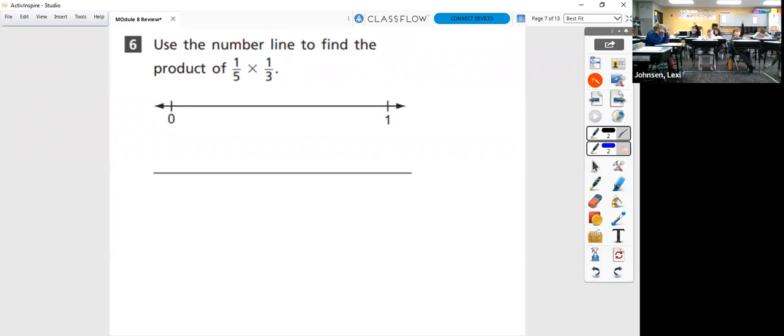1/5. Ellie, you want to split the number line into thirds? Okay, so I'm going to go 1, 2, and I would have 1/3 and 2/3. Okay.